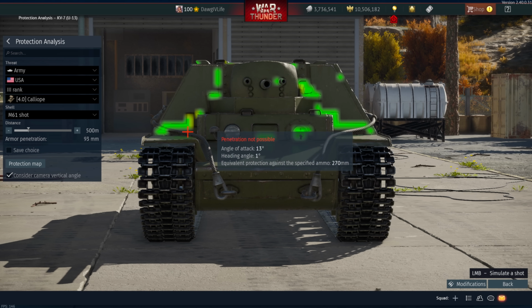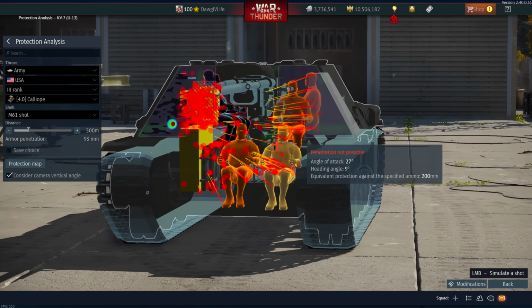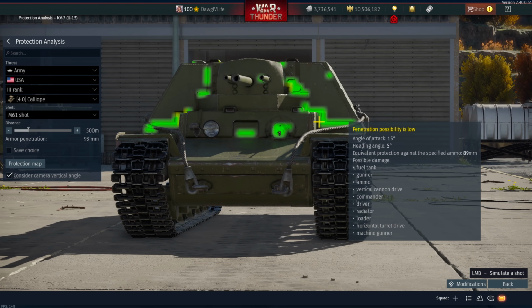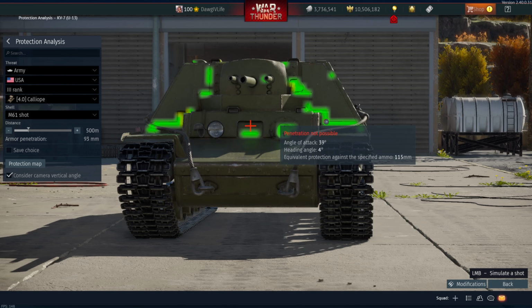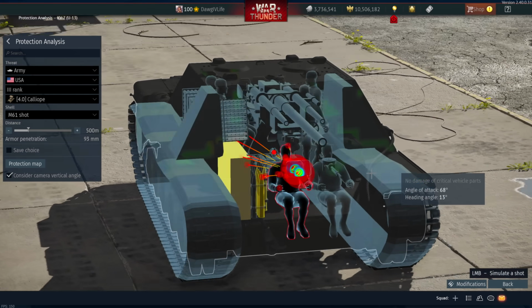If you look right here, you can pin where it's not welded, where they kind of just forgot the armor, I guess. Also on this side, you can do pretty much the exact same thing. You can go for the typical KV weak spot in this area right there, which is the driver's hatch.